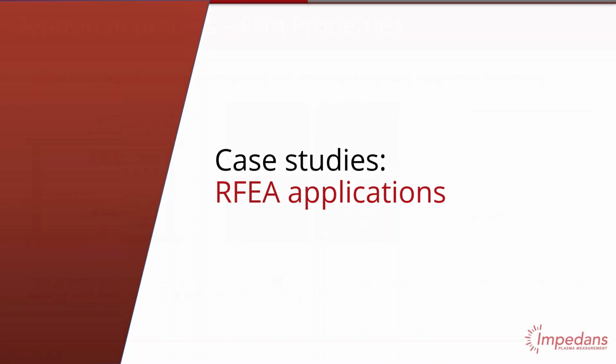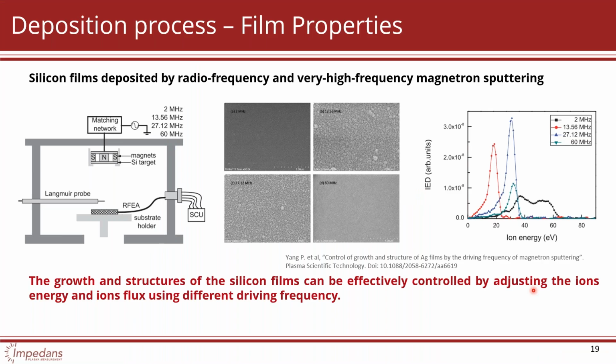So I think Matthew showed a variation of this type of application. This is a typical plasma system. We've got our substrate holder, and we've got a magnetron sputtering system. What we're looking at here is the deposition at different driving frequencies. So we've got A, B, C, D here. We're driving at 2 megahertz, 13.56 megahertz, 27.12 megahertz, and 60 megahertz.